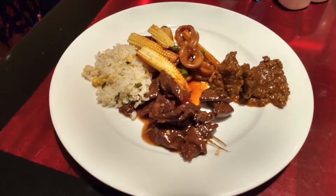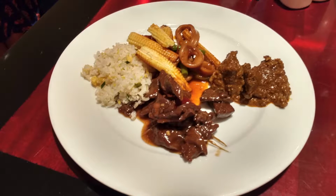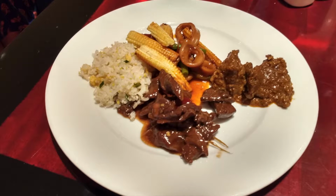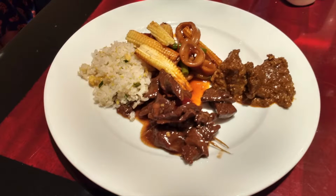And the other section that really did well, I would say, is the Thai section. This was beautifully done. The spices were right on. The Thai food was actually really good in that we went back for seconds and even thirds.